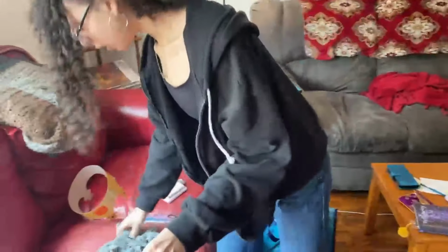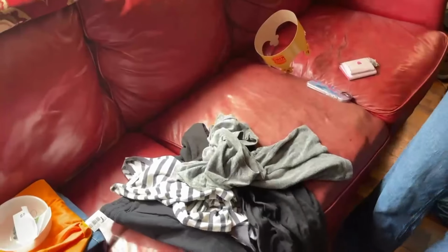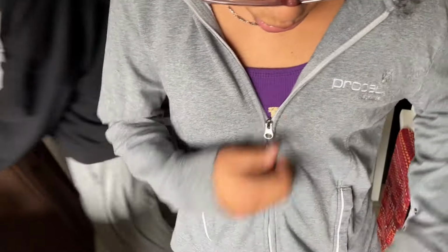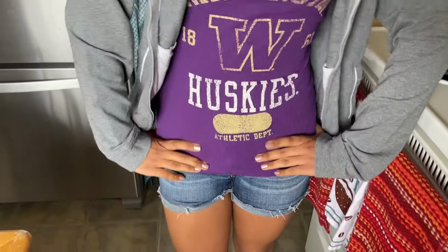I got this shirt and this shirt, and I got those for $4 both. That's a very good price. Nice job. All right, here's the rest of your outfit. Undo your jacket so you can show everybody your flair. Your Washington Huskies flair. Yes, they're short shorts. They're not for school. They're for summertime. No dress coding. That's right. All right, good job.